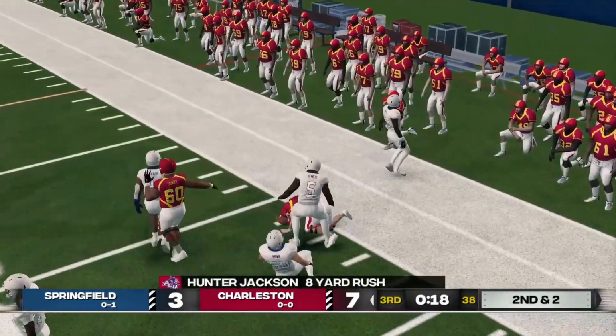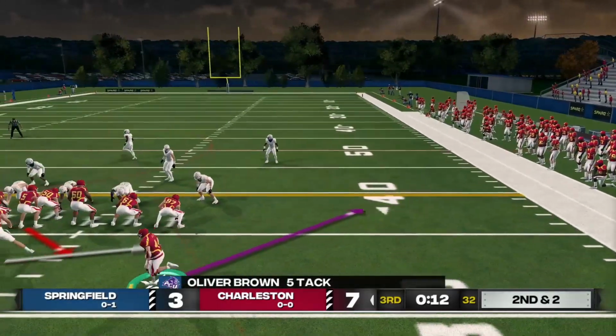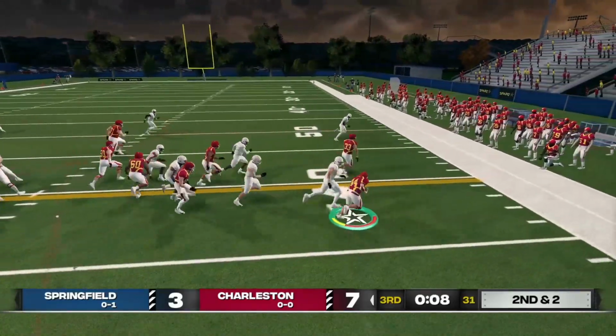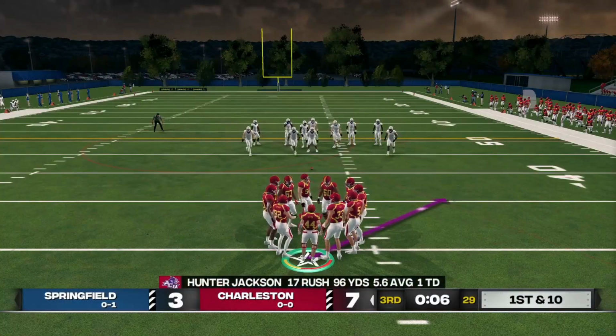He's going to pick up 8 yards, and right before the end of the third quarter, they go hurry up once again, trying to pick up this first down before the fourth quarter starts. It's the same play. They know it's coming. Jackson is getting tackled by 3 guys, but it's enough yardage for that first down.